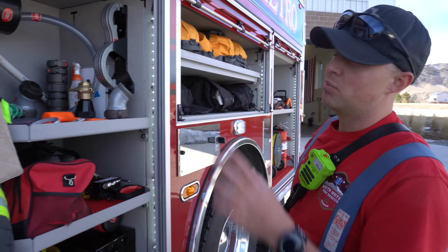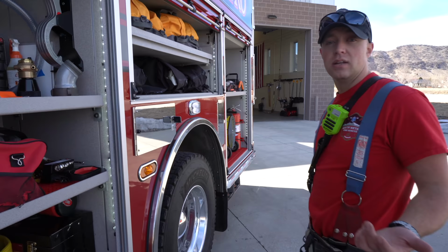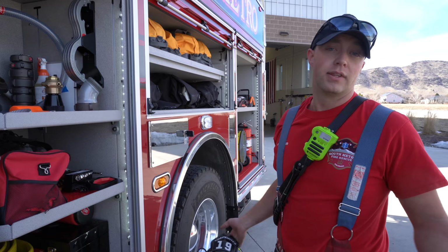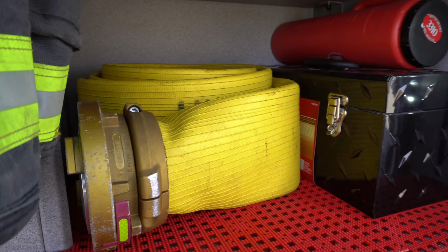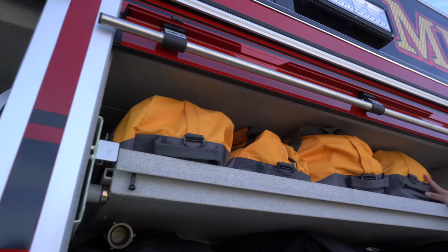Inside of here are various appliances, different couplings, different valves, gate valves, gated wye, and various tools that the engineer might need in order to fix hoses, connect different hoses to different style couplings, and make sure that the crews are getting the water that they need. Down here, just more tools, toe straps, hose straps, duct tape, paper towels. Down here we have a toolbox, small hand tools, road flares, and a short section of 5-inch hose for a supply line.